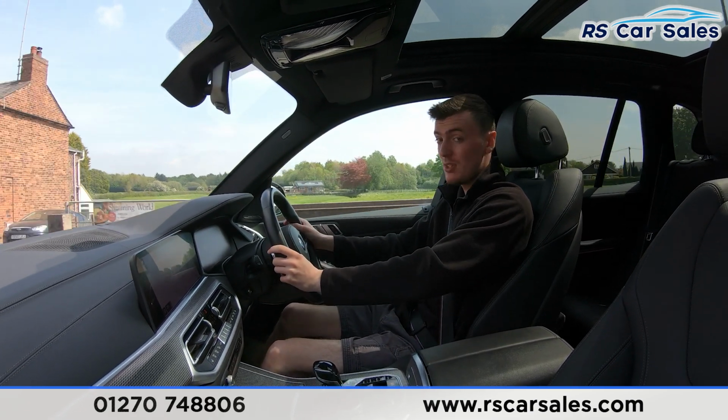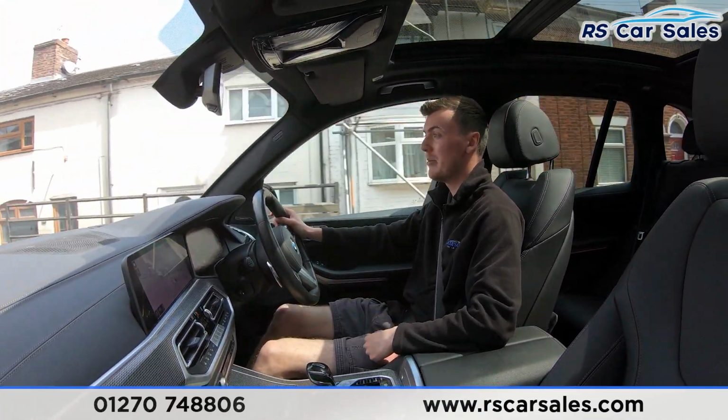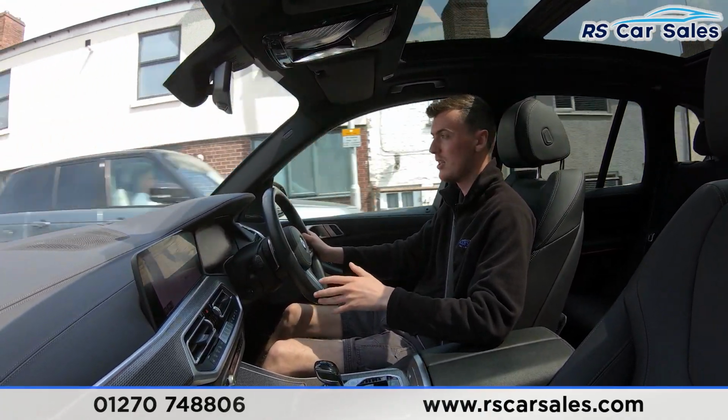We have the intelligent safety system as well, making it a very safe vehicle to drive. And of course we have the automatic gearbox, which is really smooth through all the gears, along with all the different drive modes.